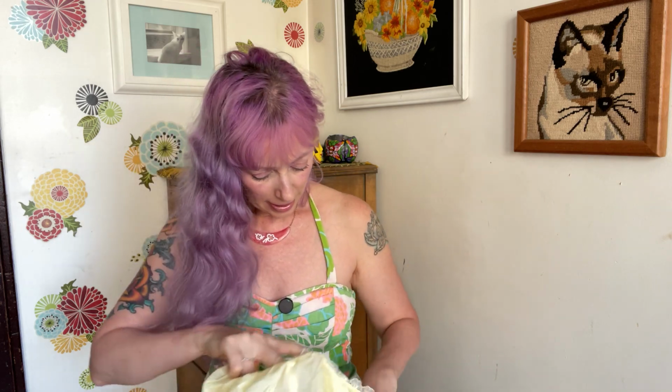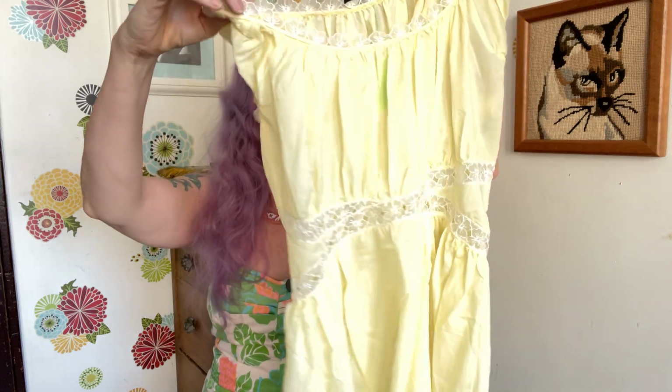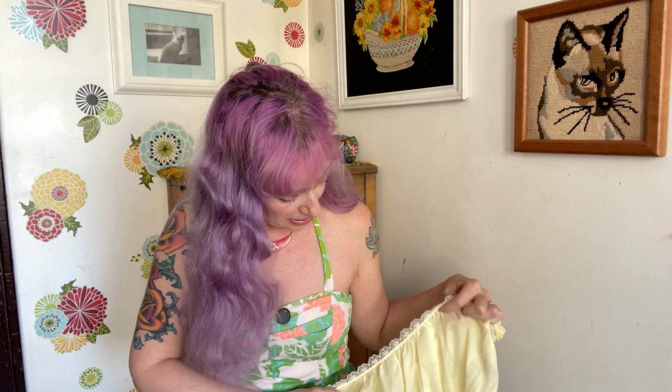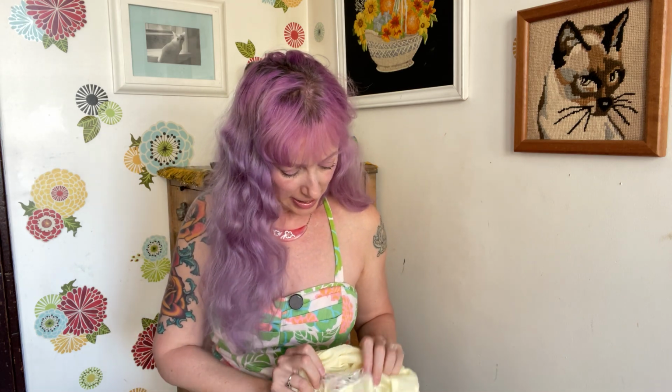Let's see. This nightgown is so pretty. I don't know. Oh, I think it goes like this. So obviously this yellow color, adorable. I love this little sort of crossed lace at the waist, little puff sleeves, and it is a bit longer. This is sort of a crepey feeling fabric. And let me see, I'll give you a nice little view of the eyelet lace again.